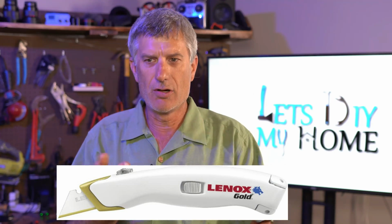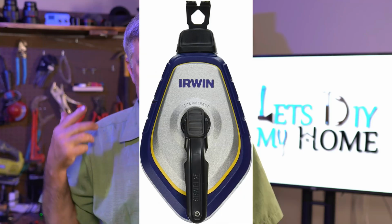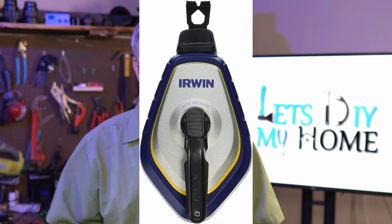Now, you're going to need a carpenter's knife with a good straight blade. You're going to need a nail punch. You're going to need a skill saw. You're going to need a pry bar, hammer, square, and chalk lines, and a Fat Max tape measure. I think that covers 90% of what you're going to need to hang up siding. Not that difficult.